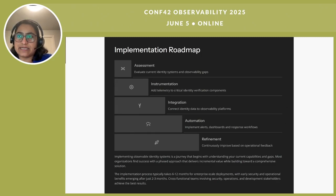Then it's the refinement step. We need to continuously improve, and we can do that by tuning machine learning models for behavioral based detection, updating baselines as user behavior evolves, and expanding visibility to new components or channels. The goal here is to optimize accuracy, reduce false positives, and support scalability. The full implementation can take anywhere between 6 months to 12 months, but if we take the incremental approach, we can start utilizing the benefits within 2 to 3 months.